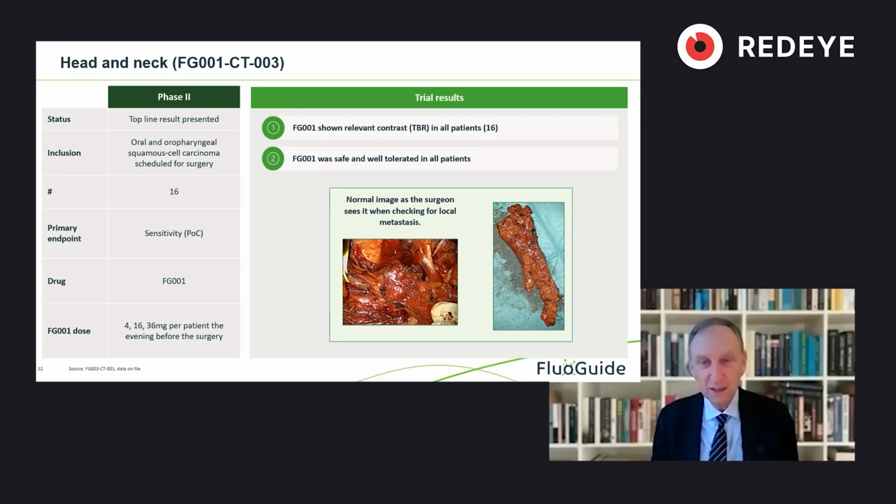You can discriminate between brain tumors, because there is what is called a blood-brain barrier, and peripheral tumors like head and neck and most other cancers. So you couldn't be absolutely sure that you needed exactly the same dose, and that's why we went back to also look at different dosing. We show relevant contrast in all patients, regardless of the dosing. So it all worked fine, and it was safe and well tolerated in all patients.